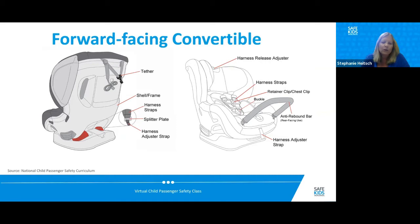The parts will work very similar, but there may be slight differences. The harness slots are used to set the harness strap height. Forward-facing straps will be at or just above the shoulders. You will see some examples in the next few slides. The chest clip is used to position the harness properly on the shoulders and must be positioned at armpit level. The buckle locks in the end of the harness the same way you buckle the adult seatbelt. Always listen for the click.